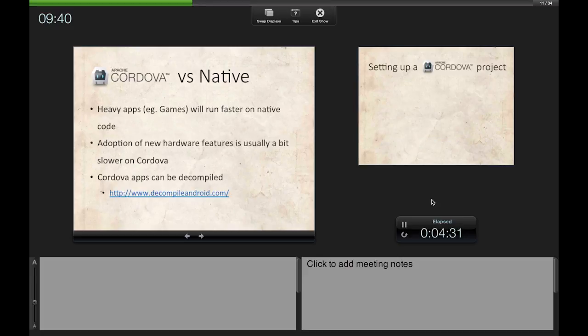When is native better? Well, for example, heavy apps, for example, games, will run a lot faster on native code. This has to do with, of course, with the rendering. You're dependent on the speed of the browser inside in the app to render everything. It used to be a big disadvantage in Cordova, but the hardware in your phone has become a lot more powerful the last few years. So if you're building simple apps, if you're building regular apps, not very heavy apps, you can hardly notice any performance difference between native and between Cordova apps.